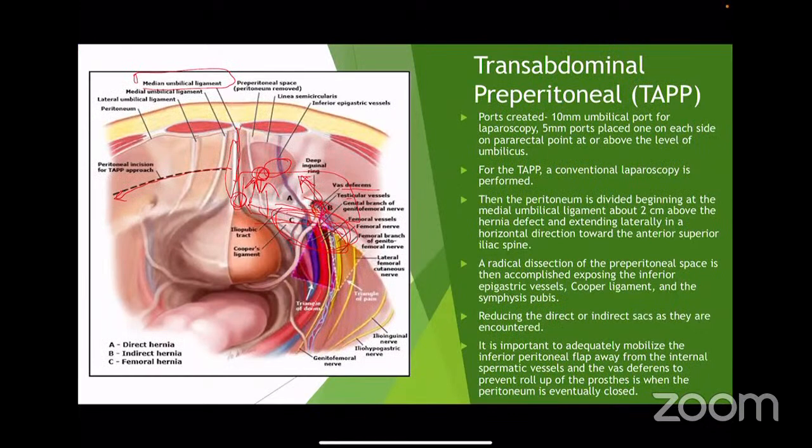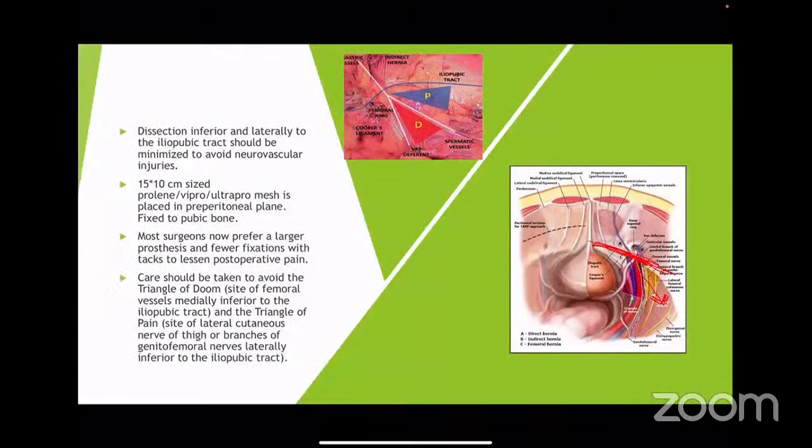Laterally and below you are going, these are the huge large vessels and nerves over here. So while dissecting, you have to take care of this area. So first of all, identify the iliopubic tract and don't go much lower, lateral and downwards from the iliopubic tract. Otherwise, you are entering into the area of doom. Doom means death, area of death.